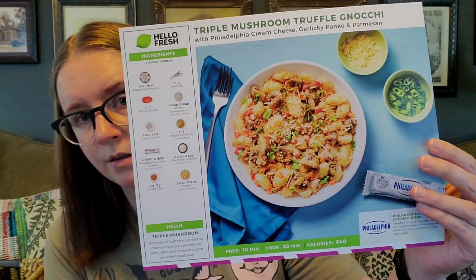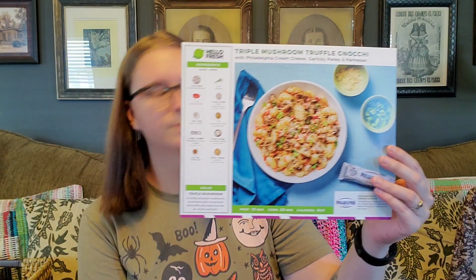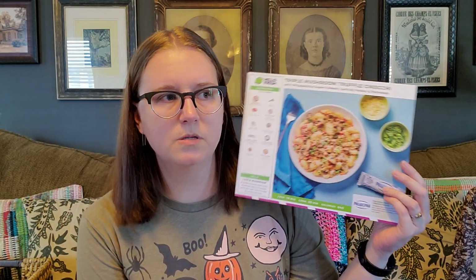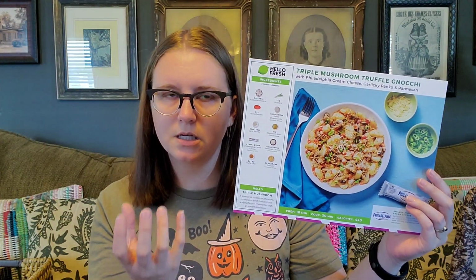This was the best thing that I've ever eaten from HelloFresh. I could have eaten 2 bowls of it. It was so freaking good. This is the triple mushroom truffle gnocchi with cream cheese, garlicky panko, and Parmesan. Oh my gosh. If you've never had gnocchi, I don't think I had ever had it before Jim, but his family is Sicilian, so I got introduced to a lot of Italian Sicilian things that I had never experienced before. But it's like a potato pasta dumpling thing, and it's so good.